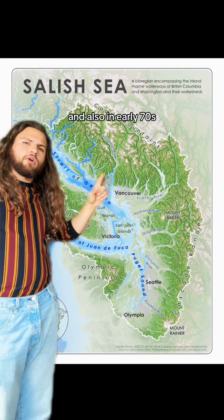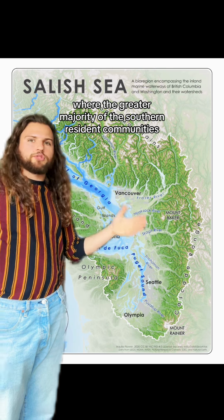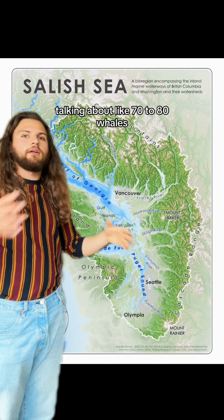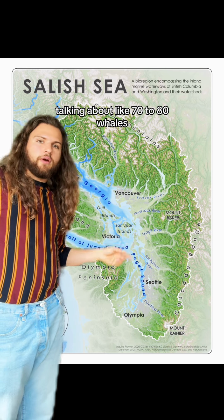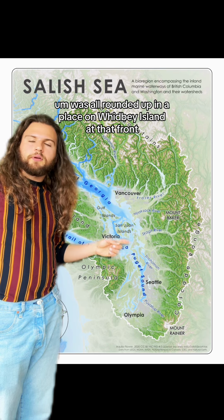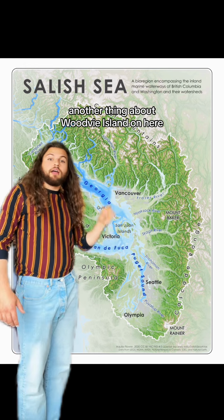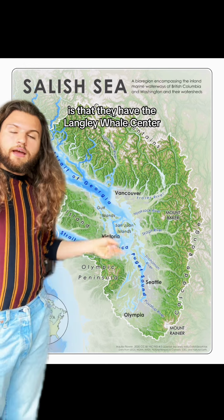And also in early 70s, that was a little bit later, but early 70s, there was the Penn Cove capture, where the greater majority of this other resident community, this was talking about like 70 to 80 whales, no, I think it was 90 at the time, was all rounded up in a place on Whidbey Island at that front. Another thing about Whidbey Island on here is that they have the Langley Whale Center.